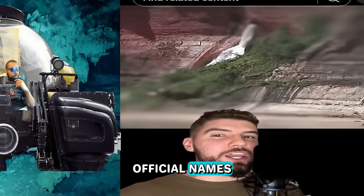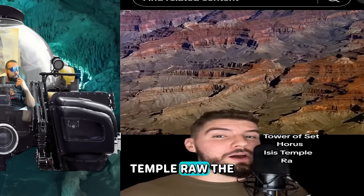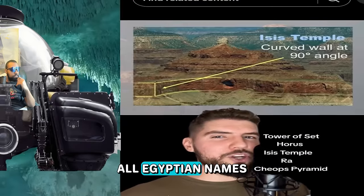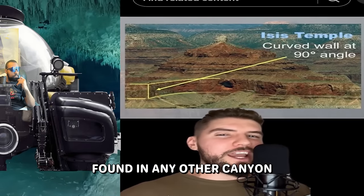Today, this section of the Grand Canyon has some interesting official names for the formations found here, like the Tower of Set, Horus, Isis Temple, Ra, the Cheops Pyramid. All Egyptian names, and these formations have the weirdest, most interesting shapes, unlike those found in any other canyon.